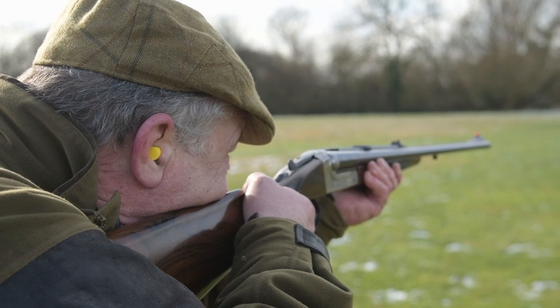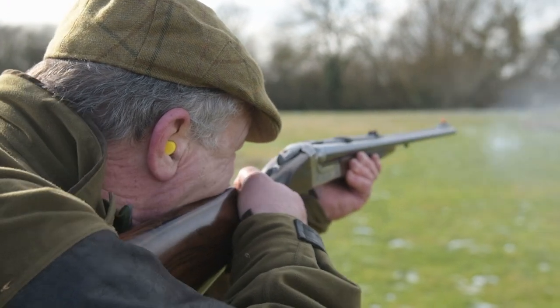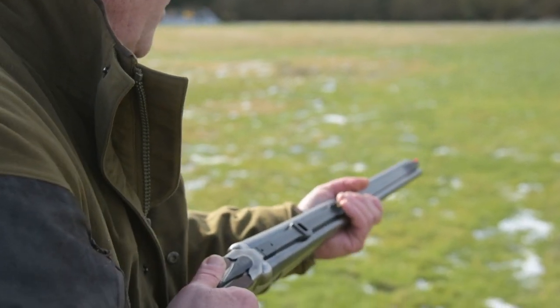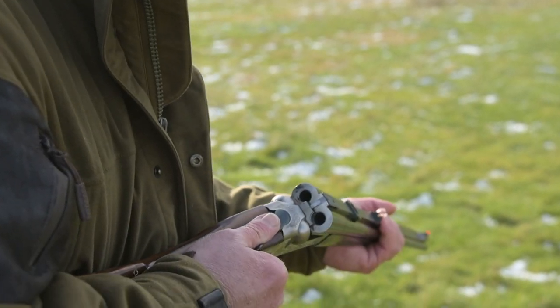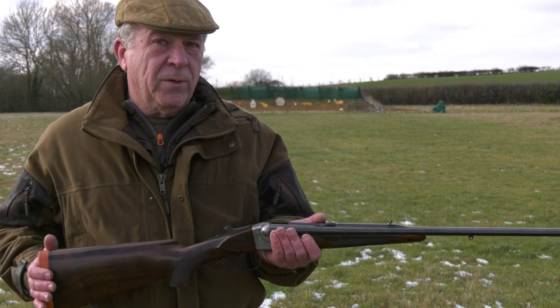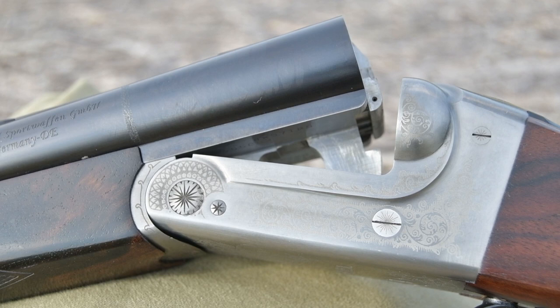The bigger guns come in starting price around £10,000. A lot of money, I know, for most people, but in the world of double gun making, if you went to an English gun maker, you'd be looking at £150,000. So it puts it in sort of perspective. You can still get a handmade gun at a reasonable price.